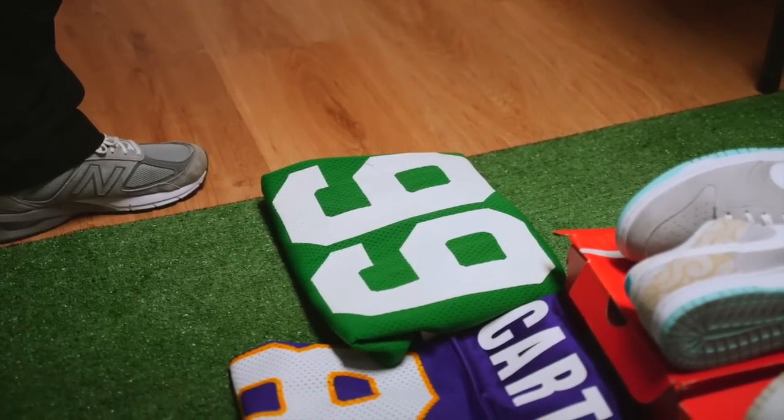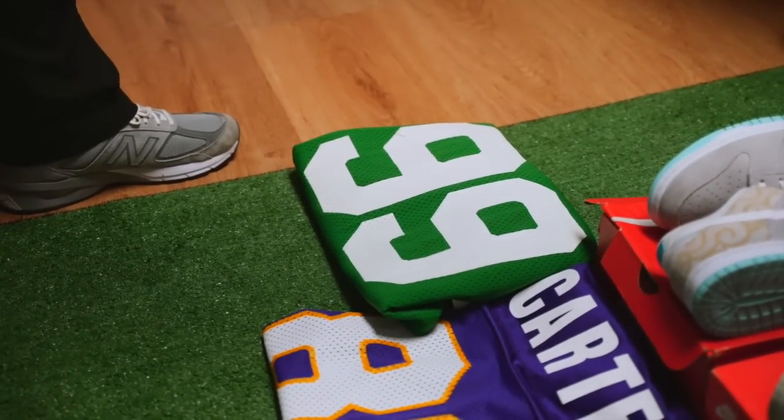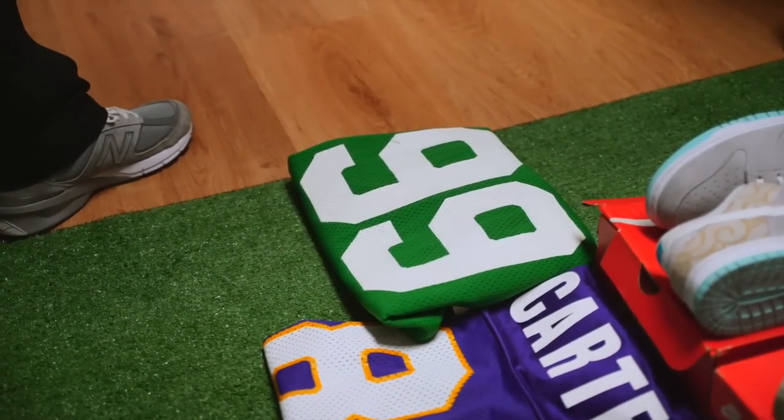I can't just wear any Eagles jersey. So I was trying to find a Jerome Brown, but I'll probably do a TO more than likely, but yeah.